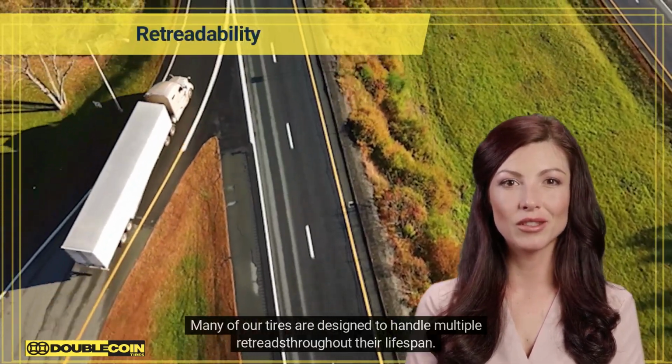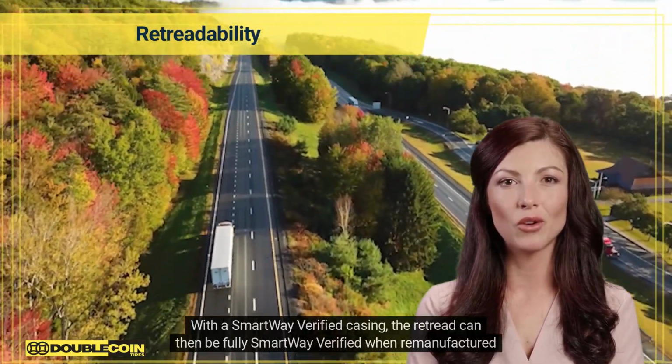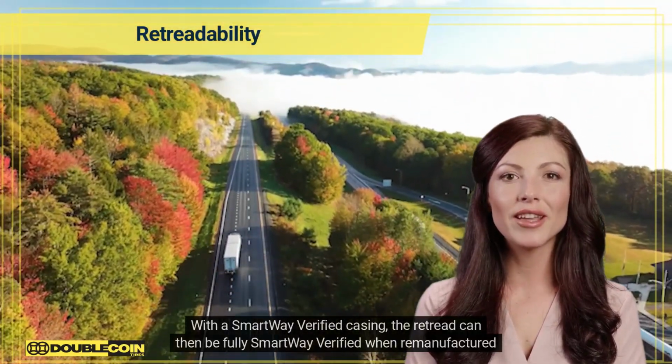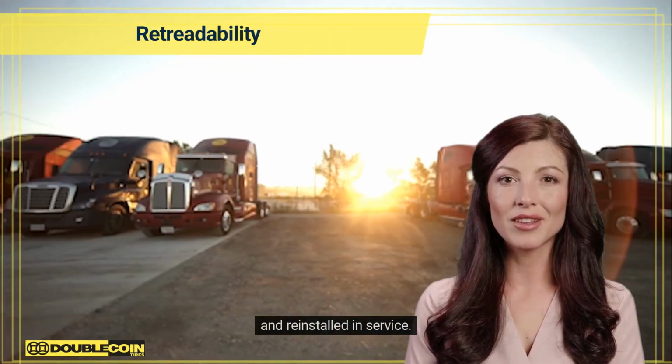Many of our tires are designed to handle multiple retread sheaths throughout their lifespan. With a SmartWay Verified casing, the retread can then be fully SmartWay Verified when remanufactured and reinstalled in service.